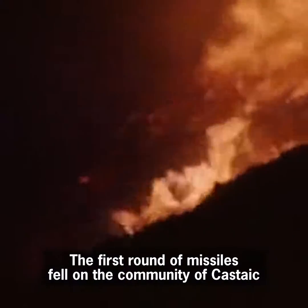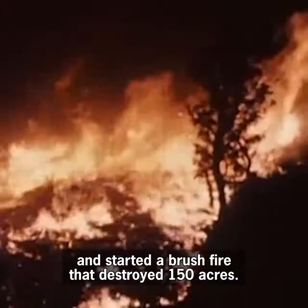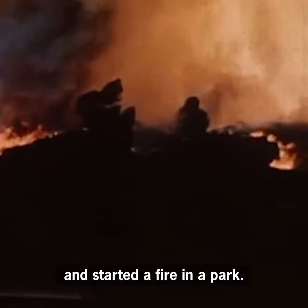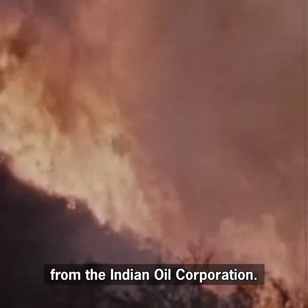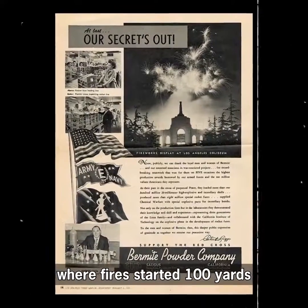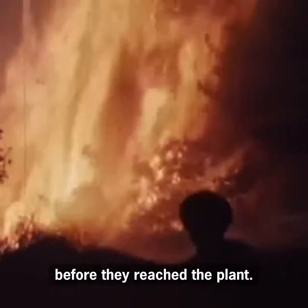The first round of missiles fell on the community of Castaic in northern Los Angeles and started a brush fire that destroyed 150 acres. One rocket fell near Placerita Canyon and started a fire in a park. Others ignited several oil sumps from the Indian Oil Corporation. A colossal disaster almost occurred in Placerita, where fires started 100 yards from the Burmite Powder Corporation's explosives plant. Luckily, firefighters controlled the flames before they reached the plant.